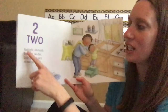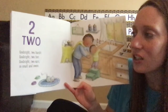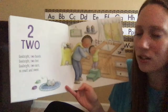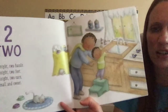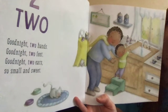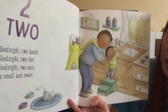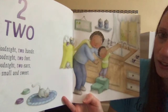2. Good night, 2 hands. Good night, 2 feet. Good night, 2 ears. So small and sweet.